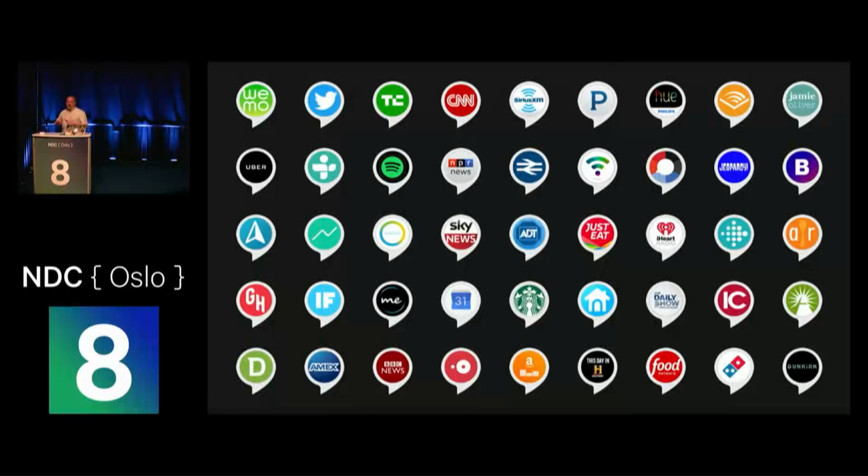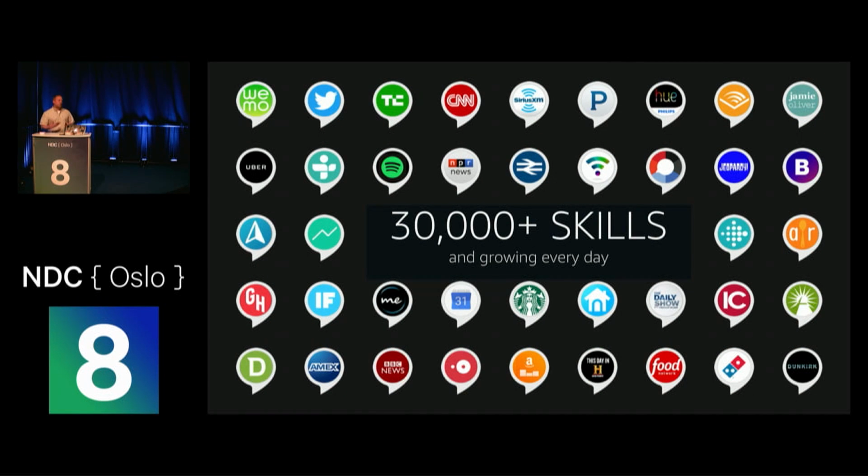So I mentioned earlier that the software that you write for Amazon Alexa devices is called a skill. There's about 30,000 or so of them, and that list continues to grow every day. There's lots of very good ones, from games to interaction. I can order a pizza, I can order an Uber. All of those things can be done just with my voice.